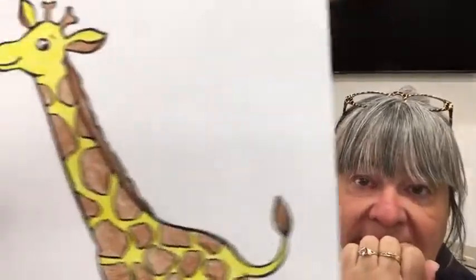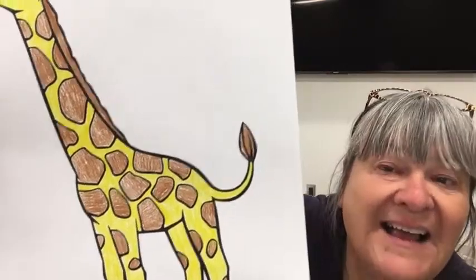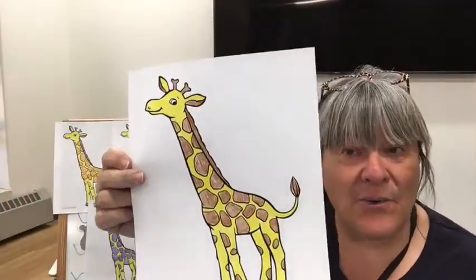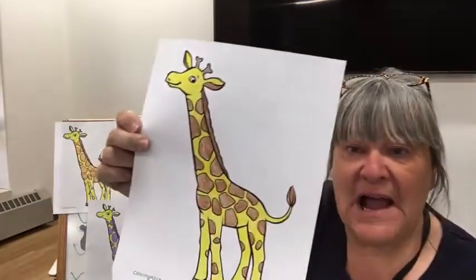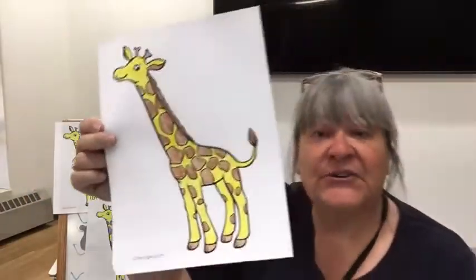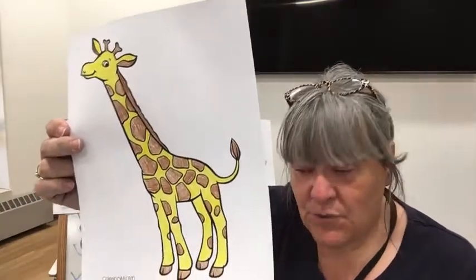Oh, I think we might have the right one. What color is that? Yes, thank you for telling me. It is brown. This giraffe has brown spots, brown spots, brown spots on her fur, as she looks like the right color for a giraffe.